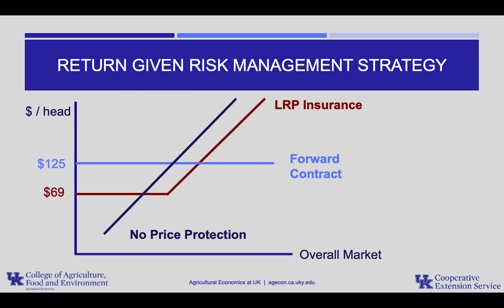But LRP looks kind of like this, okay? No matter how bad the market gets, I've got a floor here around 69 bucks a head, and then I hope for the best. When I get out in this world, the difference in doing nothing in LRP in a good market is just the premium cost, right? That's the only difference, okay? When I get on the left side here, the difference in like a forward contract and LRP is the premium and then how much I had to self-insure, okay?